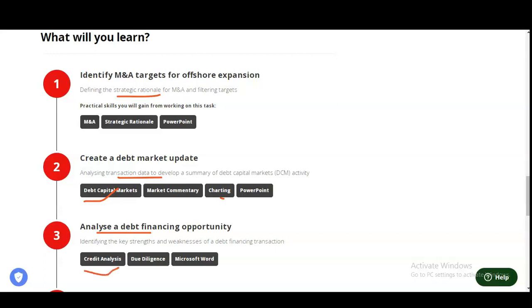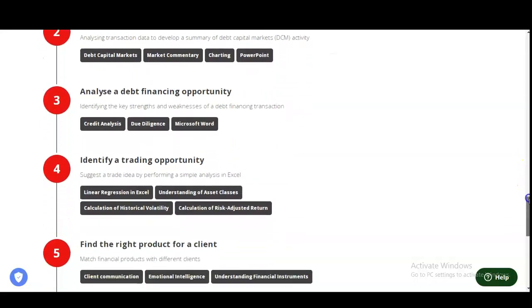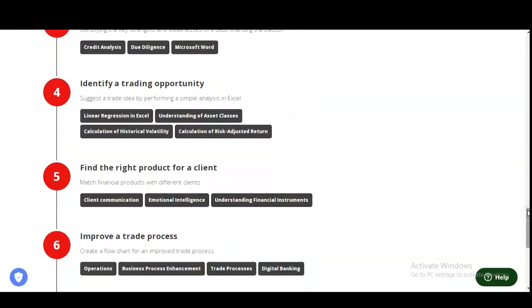So you will learn the credit analysis, due diligence, and Microsoft Word. So this type of skills improve. And in the fourth module, you will learn how to identify a trading opportunity. So you have to suggest a trade idea by performing a simple analysis in Excel.